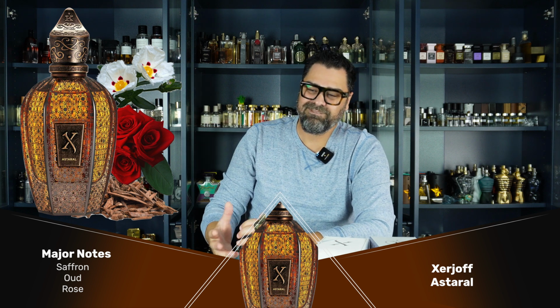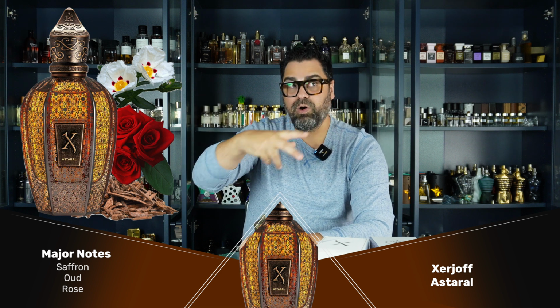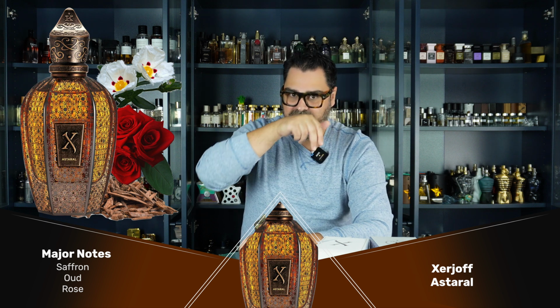The rose is jammy. The oud is dusty. The rose is central in this fragrance. The oud is backing it as the back end.